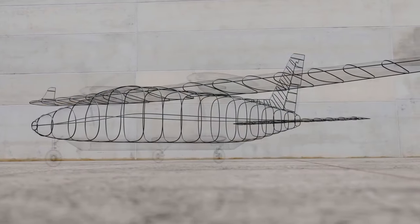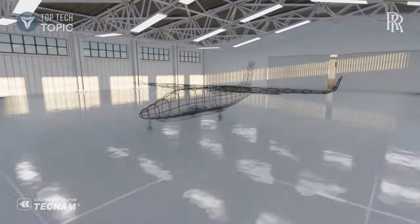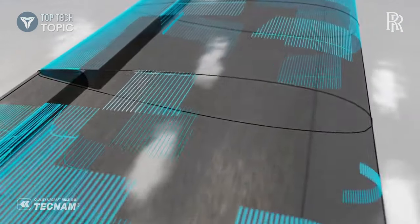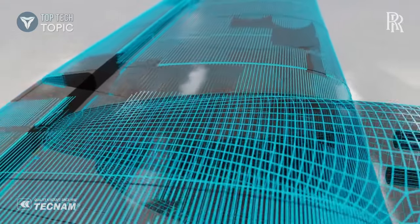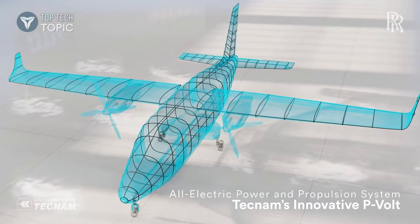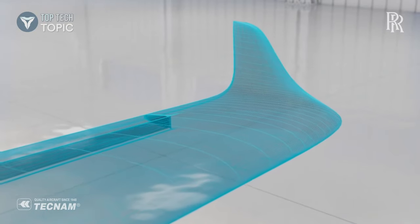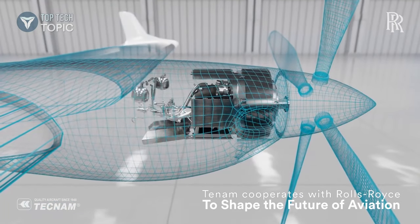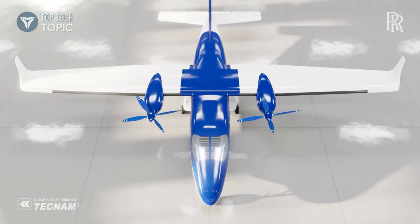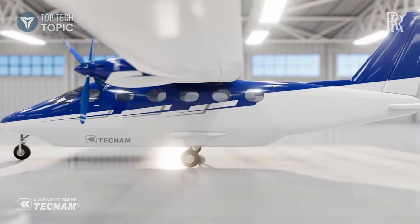Building on the successful platform of Tecnam's P2012, we are heading the race of pioneering sustainable flight. Meet the P-Volt, a fully electric 11-seat twin-engine aircraft for multiple missions. Combining efficient aircraft design made in Italy by Tecnam with the electrical power and propulsion expertise of our partner, Rolls-Royce. We are proud to contribute to one of the biggest revolutions in the aviation industry.